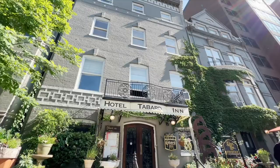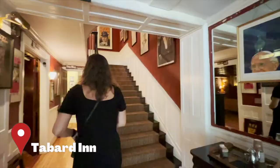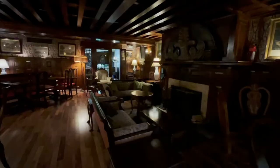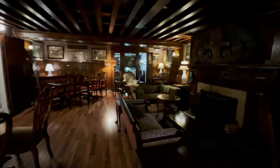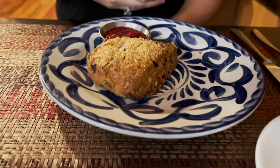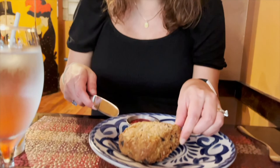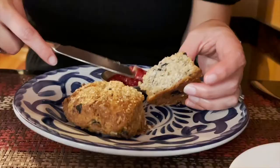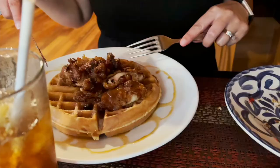This place is over 100 years old, and in addition to being a boutique hotel, it actually serves up some pretty good fare. Rach got a scone. I think it's a blueberry. I don't know, it just said whatever rotates. Looks good, huh?